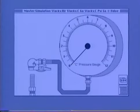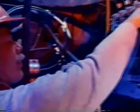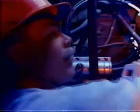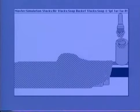Is probably pretty close to your threshold. It's almost identical to what we have around this area here, as far as the digital air pressure gauges and the soap buckets and all the apparatus that we use to find leak detections. It's very familiar. That's a leak.